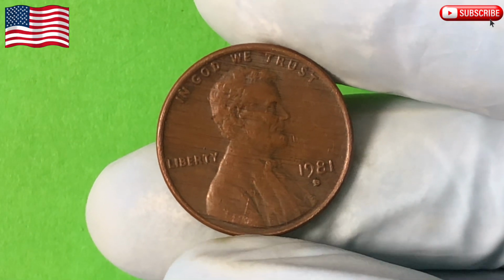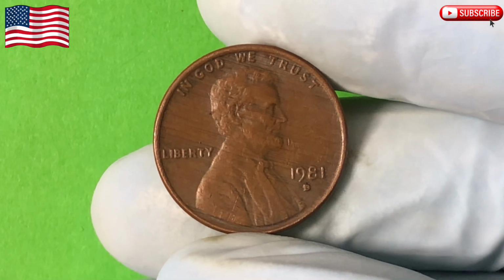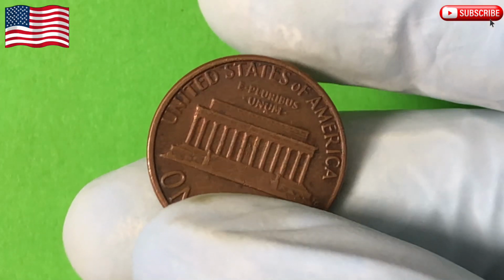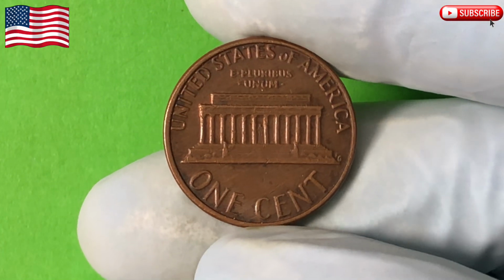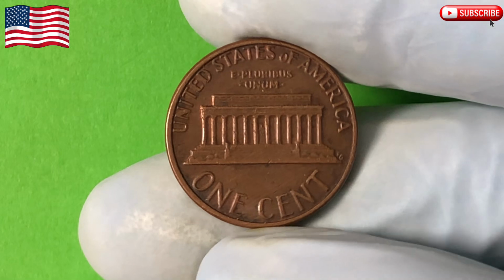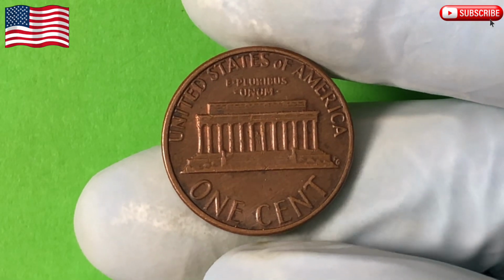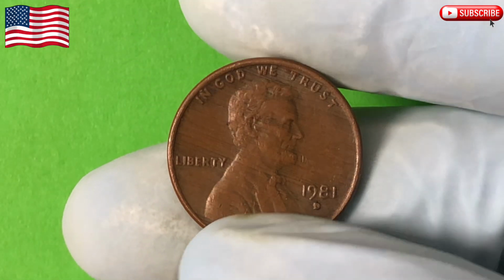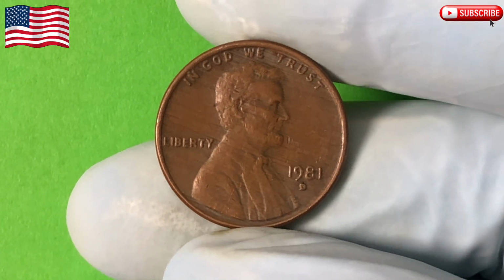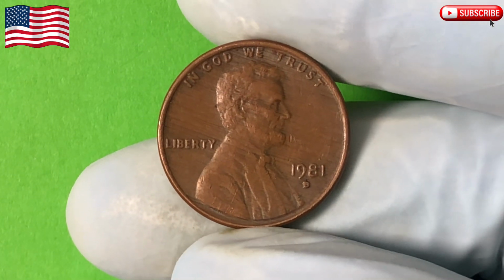And there you have it. The 1981 1-cent coin, a penny that may be sitting in your change right now and could be worth thousands of dollars. Whether it's a well-preserved proof penny, a rare minting error, or simply a coin in perfect condition, this humble penny could be your ticket to a serious payday. So, before you toss your change aside, make sure to check your pennies. You might have a treasure waiting to be discovered.